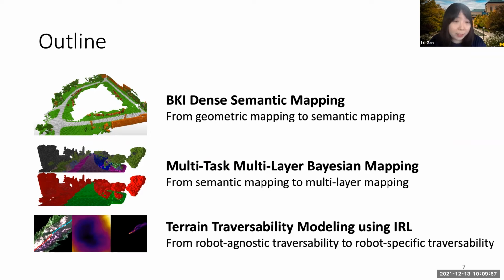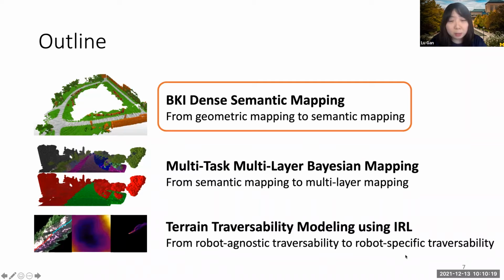However, this traversability layer is only robot agnostic. So in order to model the robot-specific traversability cost, in the last chapter, we tackle a problem of terrain traversability modeling using inverse reinforcement learning to learn from the demonstration. We first talk about the Bayesian kernel inference dense semantic mapping.